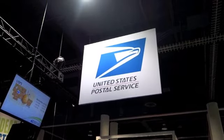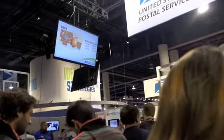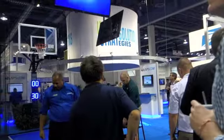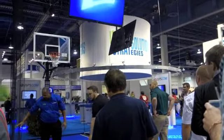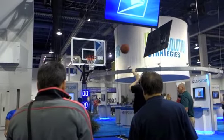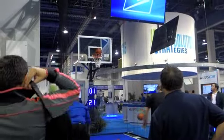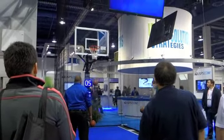Would you believe the United States Postal Service has a very popular booth? It has to do with shooting baskets, which every guy grows up doing, I gather. Got lots of basketballs, and I don't know whether they get something special if they make their free throws. But let's see if we can watch here. 1. Oops. Oh, it must be timing how many you get in a certain amount of time. Well, I don't know what the prize is, but there's a big long line of guys wanting to do it.